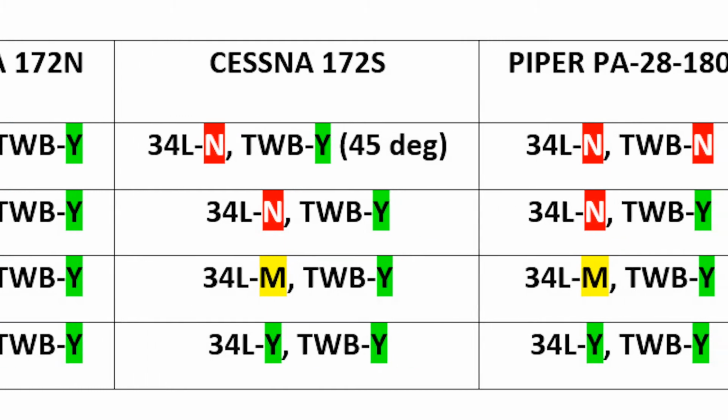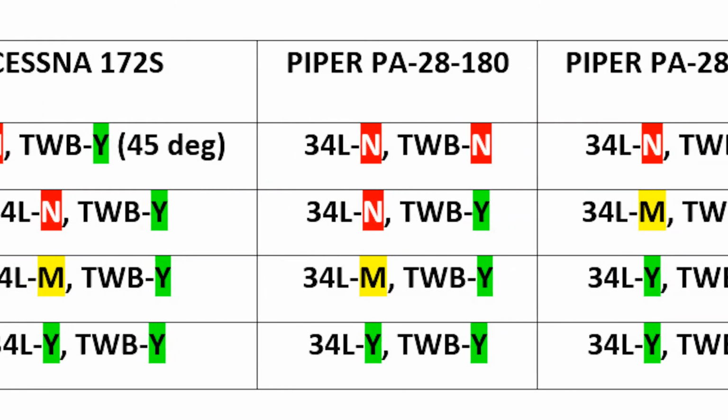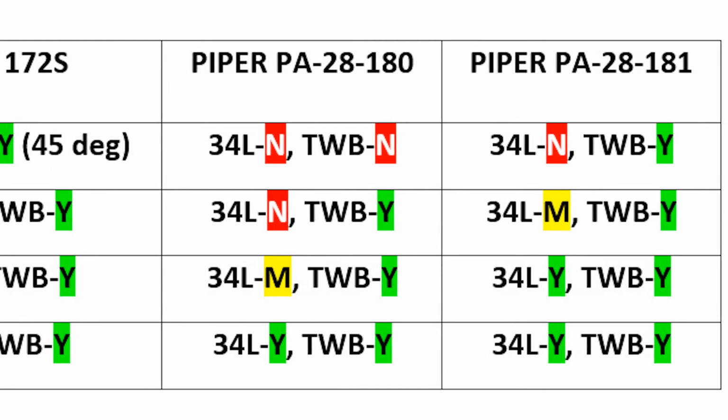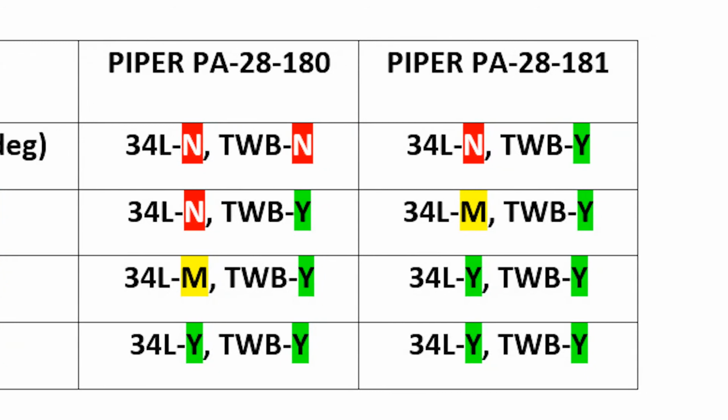For the Piper PA-28 180 or the Cherokee 180, we cannot make either taxiway Bravo or runway 34 left in a no-wind scenario. In order to make taxiway Bravo, you need at least 5 knots of headwind, and you need at least 10 to 15 knots of headwind in order to make runway 34 left. For the Piper PA-28 181 or the Archer 2, in a no-wind scenario we can only make taxiway Bravo, and we need at least 5 to 10 knots of headwind in order to make runway 34 left.